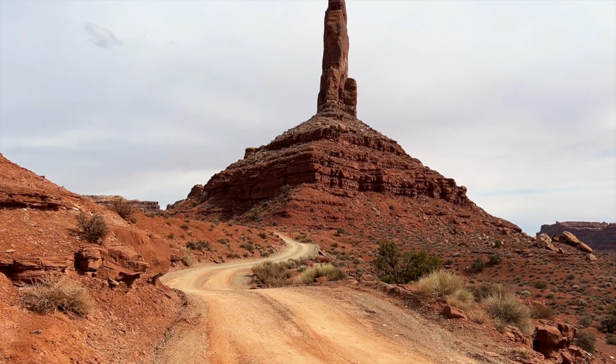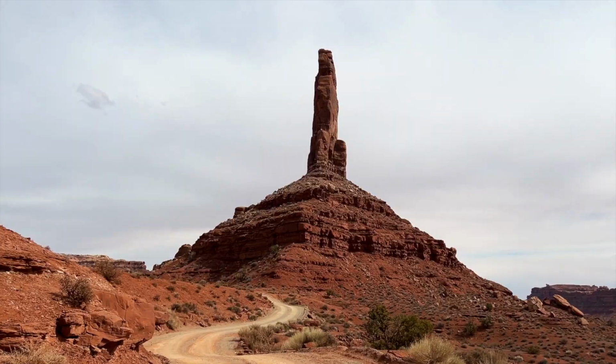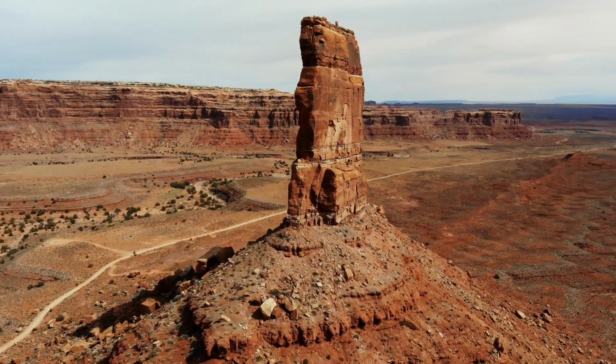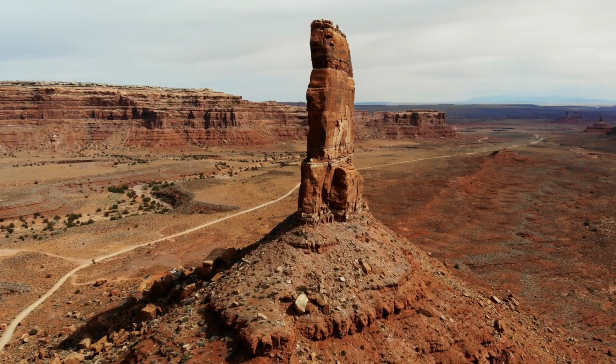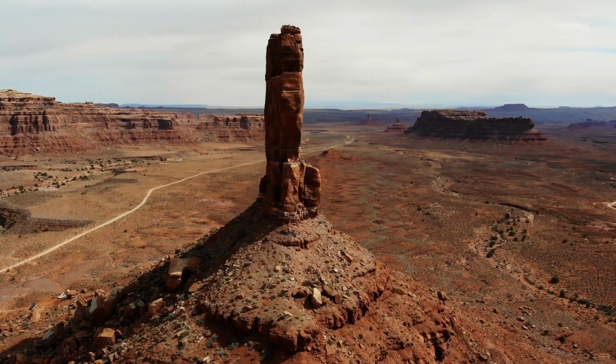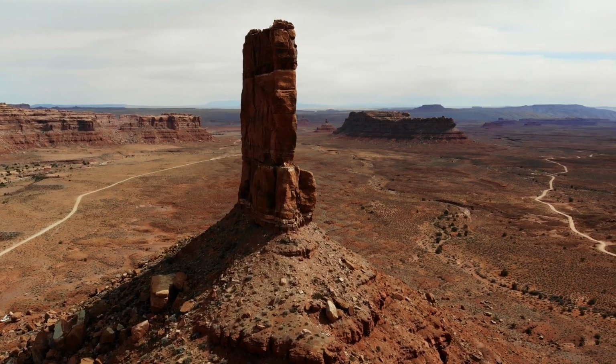We found some buttes and monuments in Valley of the Gods, and they're pretty impressive. And beautiful. For drone enthusiasts, it's important to be aware that you're not allowed to fly your drone in Monument Valley, which is why Valley of the Gods is a great alternative. Because it's on BLM land, you can fly there and get some great views of the rock formations up close.